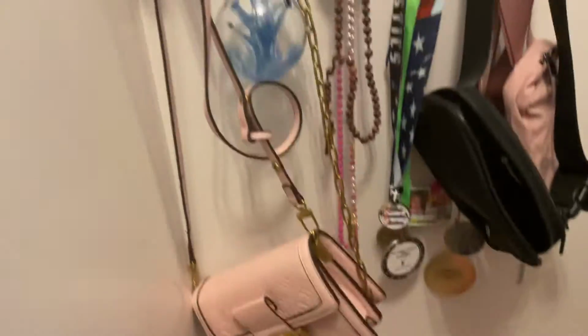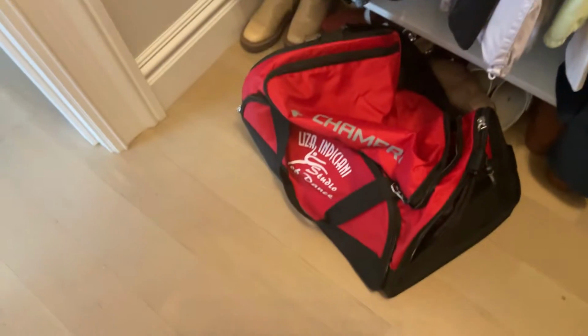So when you open this up, you turn the light on. And you just see all my clothes. Yeah, whatever. And I just keep all my bags over here and stuff. And that's my dance bag. Oh yeah, so that's my dance bag. And these are my shoes. But my other shoes are downstairs, because my room's upstairs and my other stuff is downstairs. So we're just gonna start.